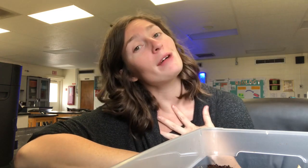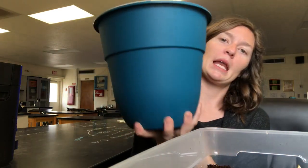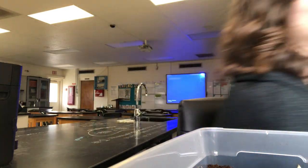So I have them all, let me see if you can see this, all lined up in front of the window, getting sunlight. I did buy some plant food to try and help the plants, so we'll see. Fingers crossed. And then I planted the sunflowers for myself, because sometimes as a teacher, you just got to do something for yourself. I got myself a big blue bin and put the sunflower seeds in here. So we shall see how it all goes.